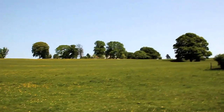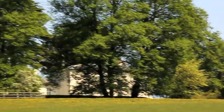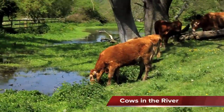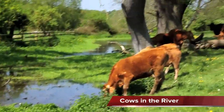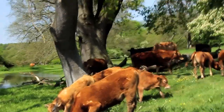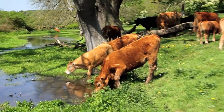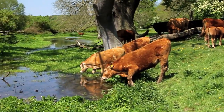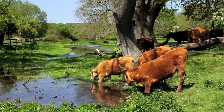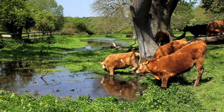And I'll take that house up there if anyone's got a spare couple of bob. You can lend me, I'll buy that. Cows come to drink at the river. And calves. He's brave.